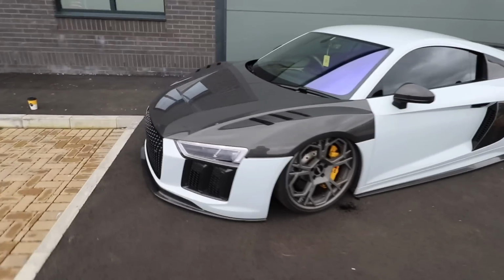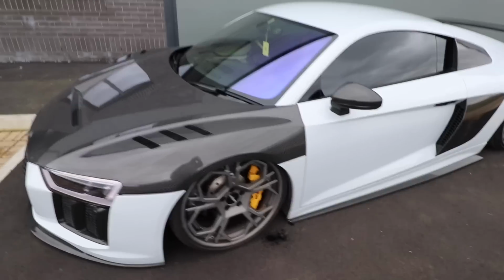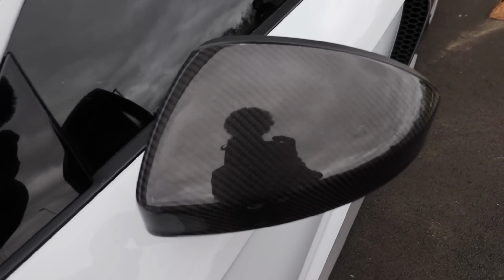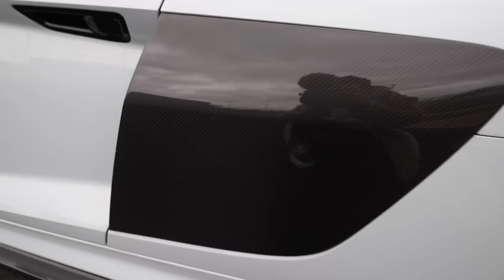We're having a bit of a walk around right now. Obviously, Steve's going to tell us the better stuff that we don't know, but the obvious one is the amount of carbon on this car is ridiculous. Carbon wing mirrors, absolutely insane. Are they aftermarket? Standard carbon, I'm guessing these are standard carbon side blades. Yeah, they're insane for this.